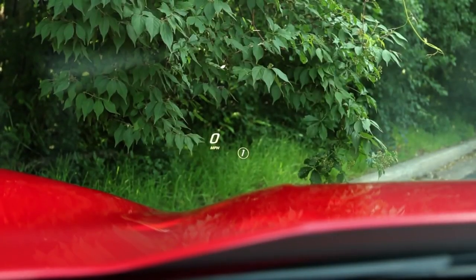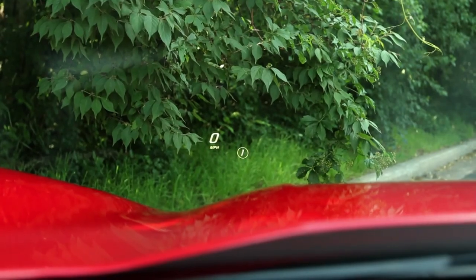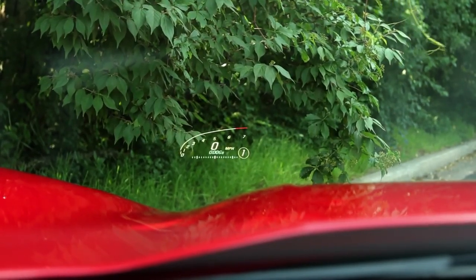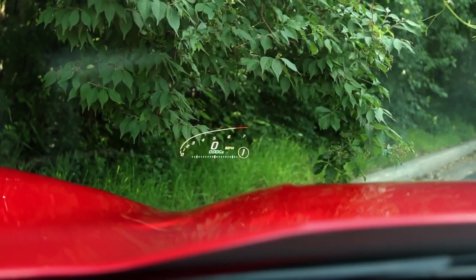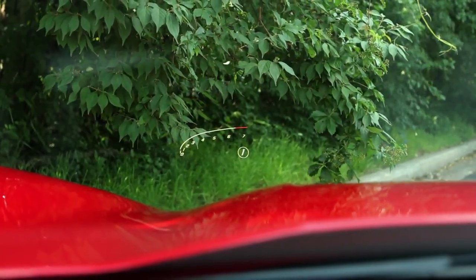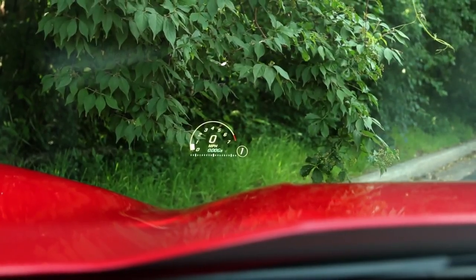There's a head-up display again, and that has several modes as well. It has this very basic speedometer and gear indicator setting, this more advanced tachometer and lateral G meter at the bottom, a simplified version of that screen, and then one with a more traditional circular tachometer, and again that lateral G meter.